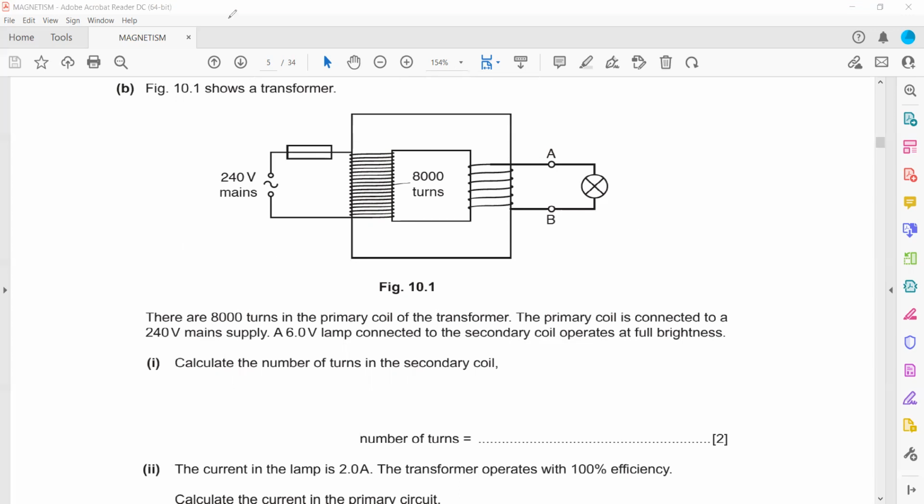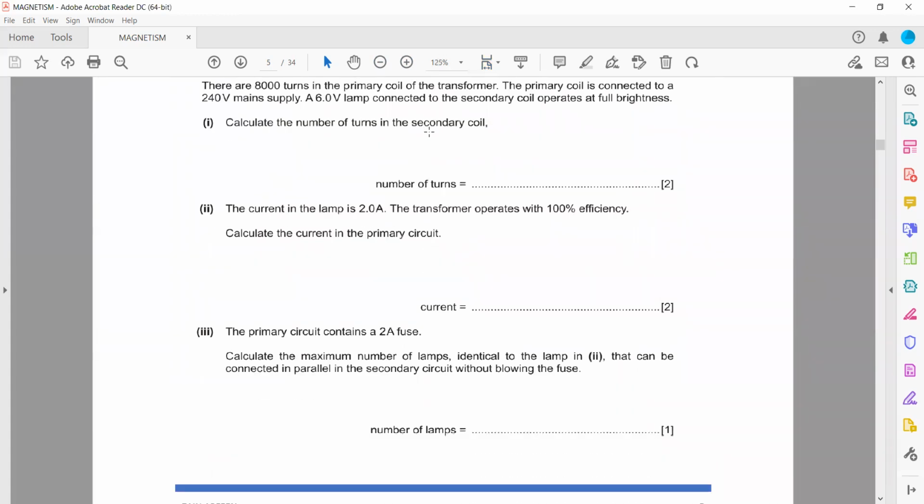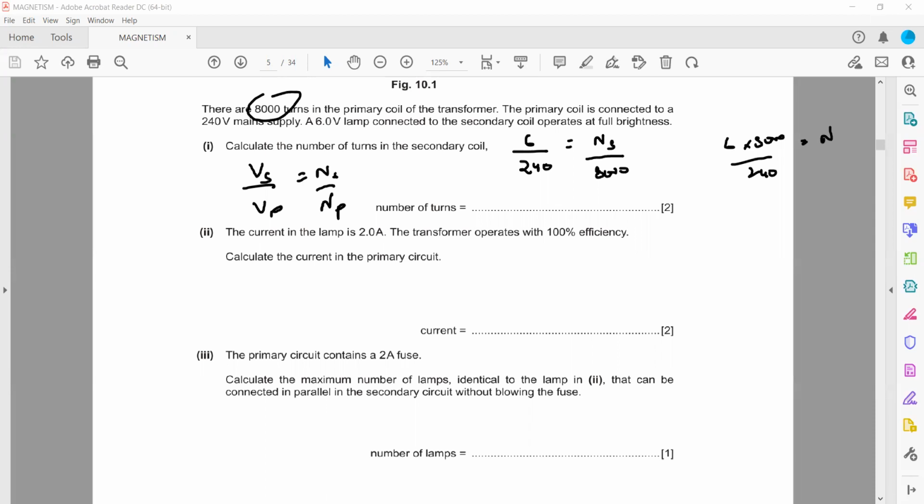In the question, we want to find the number of turns of the secondary. So we will use the formula Vs over Vp equals Ns over Np. The voltage of the secondary is 6, the voltage of the primary is 240, the number of turns of the secondary we don't know, and the number of turns of the primary is 8,000. So we simplify: 6 multiplied by 8,000 divided by 240 gives the number of turns of the secondary. Because it's a step down transformer, the secondary should have fewer turns than the primary, so it comes out as 2000.